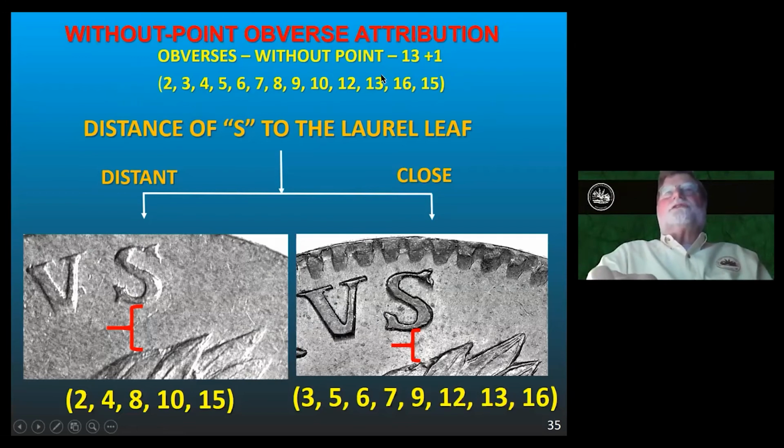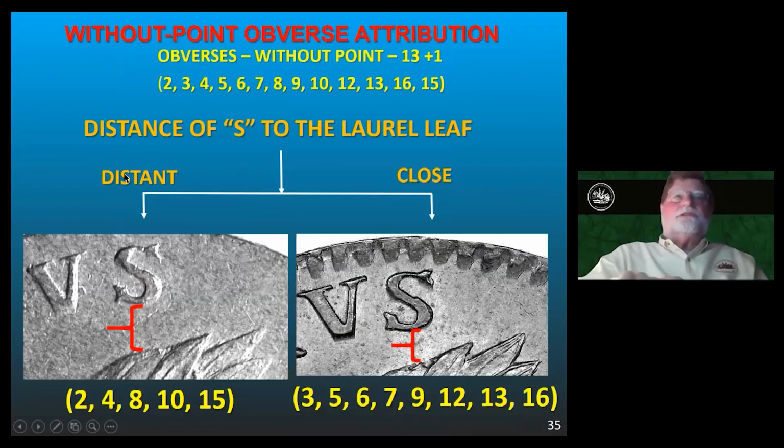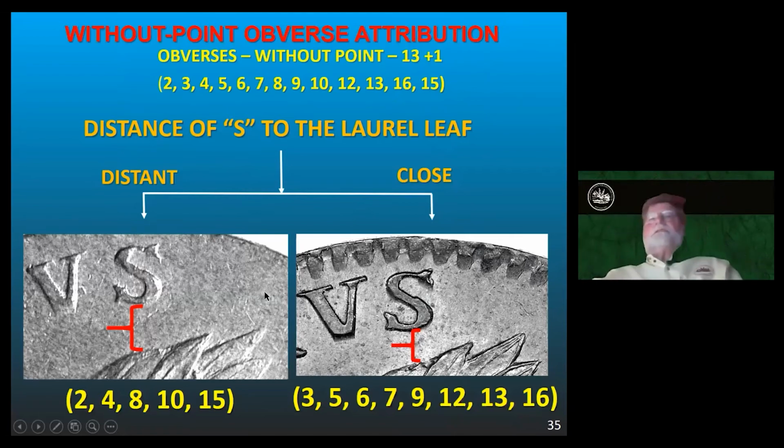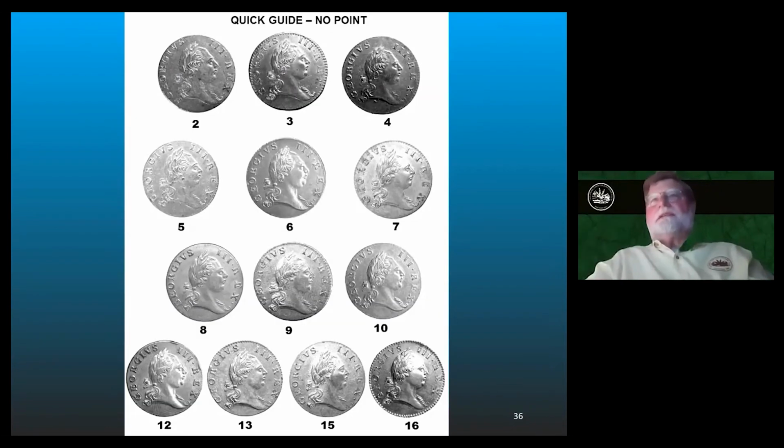So you have to figure out a way to separate that into a more manageable group. One way of doing it is looking at the distance of the letter S in Georgivis from the laurel leaf. You can see that there are some that are more distant than others. Distant or close is a relative term, so it's important to have something that you can compare against. But by dividing them into more distant and closer, you can divide them into 2 relatively equal groups. And the way to help you in making that determination is having a guide that you can go to and look at all of the no point obverses and see the distance that occurs between those that are distant and those that are close.